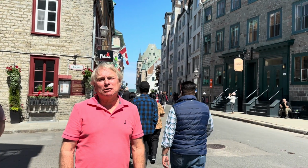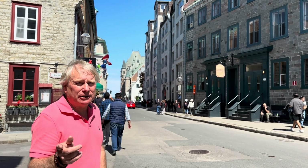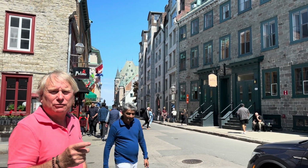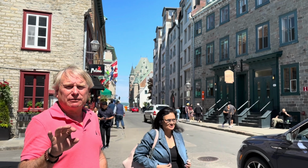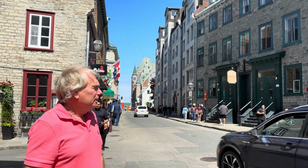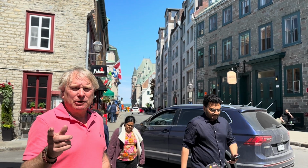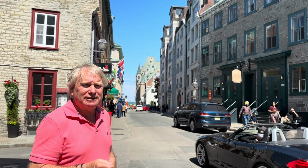Bonjour, welcome to Quebec, the old city here in Canada. We just arrived and we're gonna take a walk down here to the Chateau Hotel de Frontenac. It's the most famous and most photographed hotel in the world. And we're gonna start exploring this wonderful city, and we hope you come along and join us for this wonderful new adventure with Saltyhead.